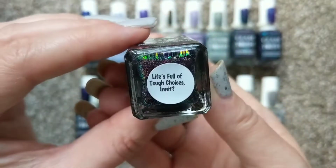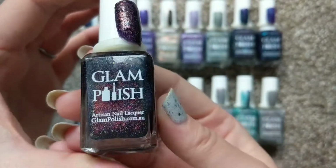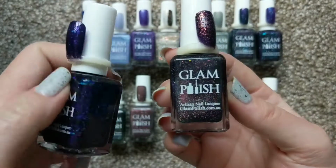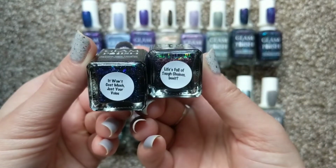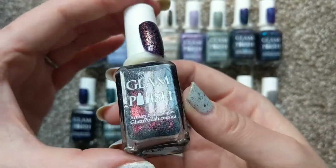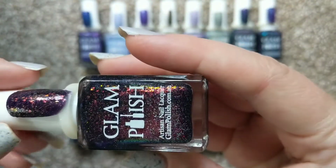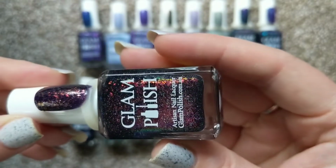Up next is this one, Life's Full of Tough Choices, Innit. And this came out in the same collection as It Won't Cost Much, Just Your Voice. I'm pretty sure, at least, because they're said by the same person in The Little Mermaid. And look at this gorgeous, gorgeous color. It is this really deep purple, loaded with this iridescent glitter.